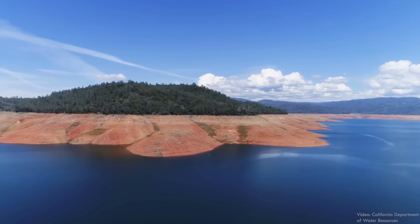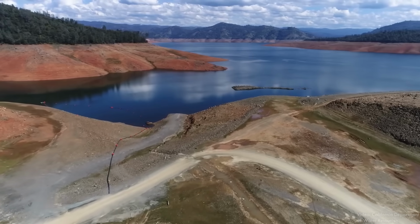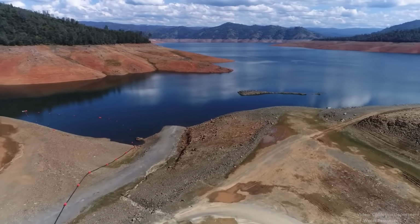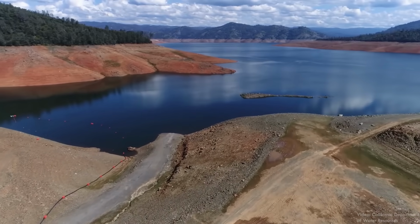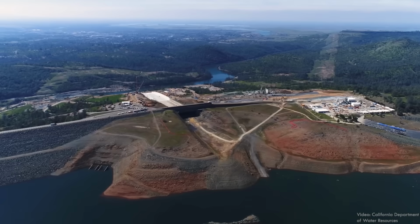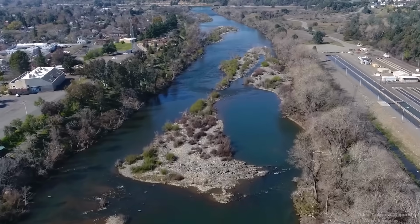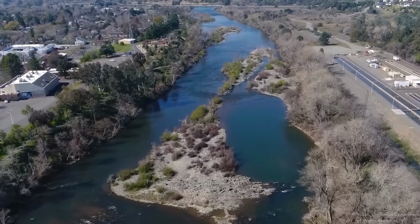But they couldn't just empty the lake entirely. They still had to balance the purposes of the reservoir, including flood protection, hydropower generation, environmental flows, and the rights of water users downstream. The winter flood season was approaching rapidly, and there was still a possibility of a flood filling the reservoir and requiring releases.